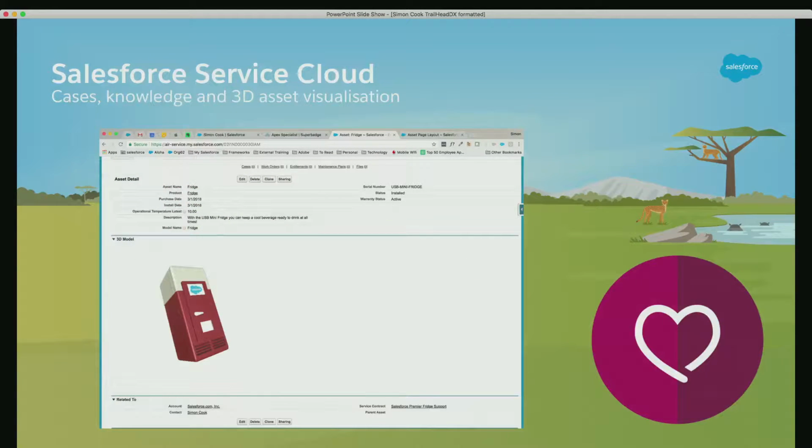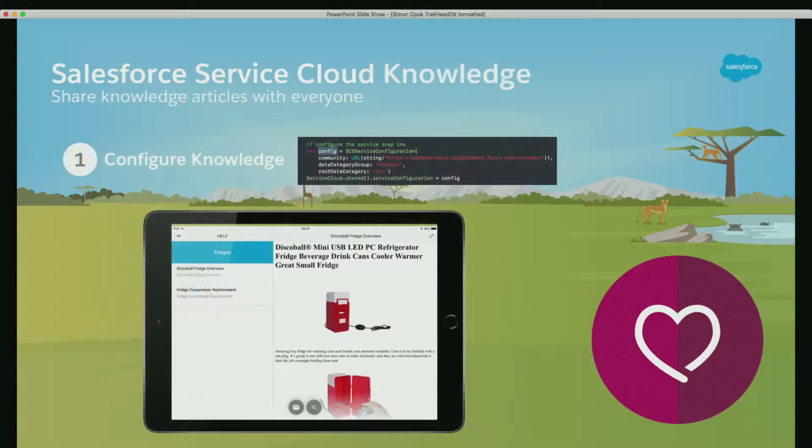And then this is the bit I didn't show you in the demo, which is rendering the 3D objects in the org in Service Cloud for the service agents. This is, as promised, how you configure knowledge, the snap-ins. I know you can't read this, but I think we provide the slides. And as you can see, that looks like 4 lines of code, but it's actually only 2 lines of code. There's a comment in there as well. I comment my code. Not very well, but I make a bit of an effort.